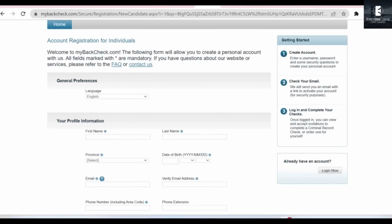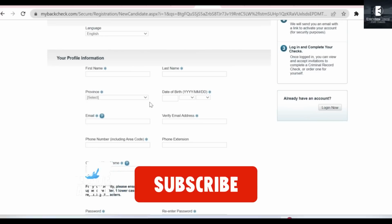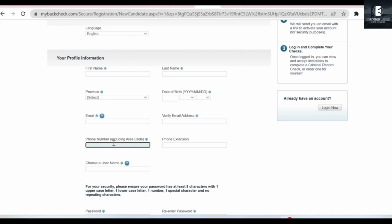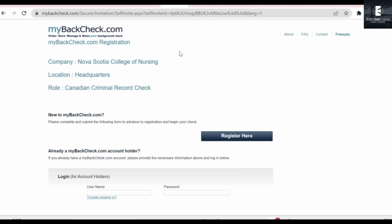However, looking at the information requested on the page, it appears this check is only for those residing in Canada. As you can see, you are asked to fill in a province, which is compulsory, as well as a phone number, which must be a Canadian phone number. However, let's hope to get clarification on that later. In the meantime, I advise that you use CSI for your CRC. However, if you find a way to navigate through this, then you can use it.